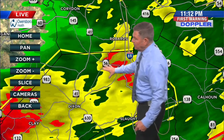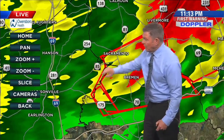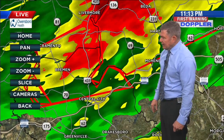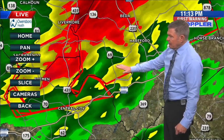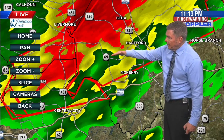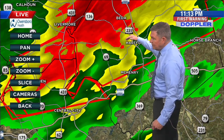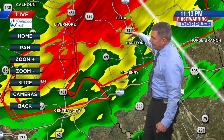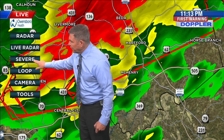But of course, that has a damaging wind threat, not a tornado threat like we have down here. And the tornado right now is more than likely about right there. So this tornado looks like it's going to be coming up and shooting just north of Hartford. But I said Hartford is going to be okay based on what we've been seeing. But that notch is a little farther south right now.